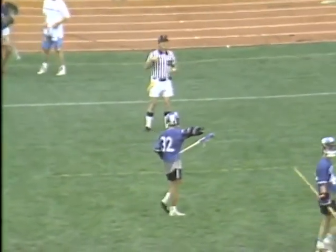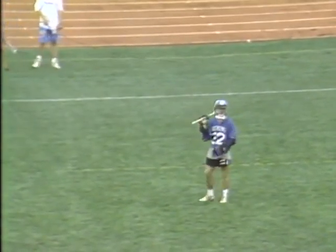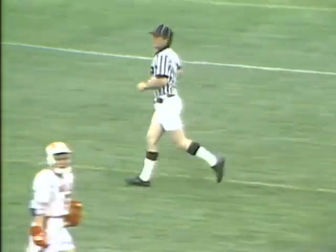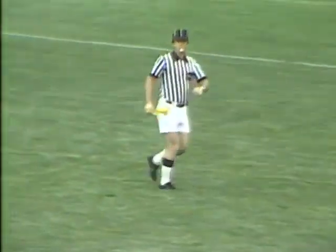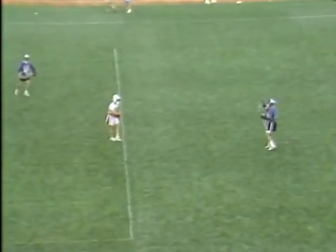Hopkins cleared the ball across midfield. The whistle blew. It appeared to be offsides, but they counted up, and another inadvertent whistle. It's twice that that's happened. It's twice in that same referee on the far side. It's a tough call to make, the offsides. There's so many players running around. It takes a good eye and a quick decision.